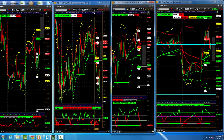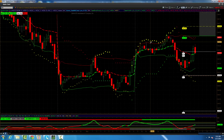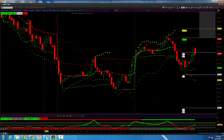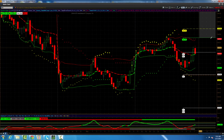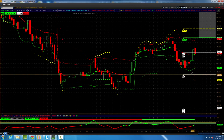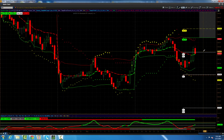Okay, the ZB. Where is the ZB? Let's go with the bonds. All right, so we've got a negative bias on, here it is down here, the bias. Negative bias. We've got the bottom of value at 146.08, 146.28.